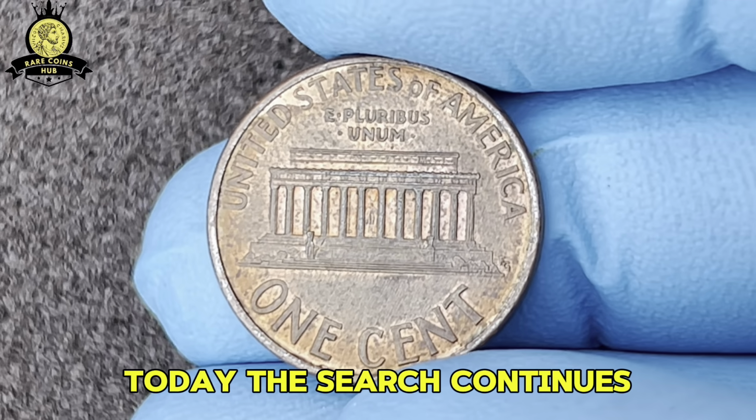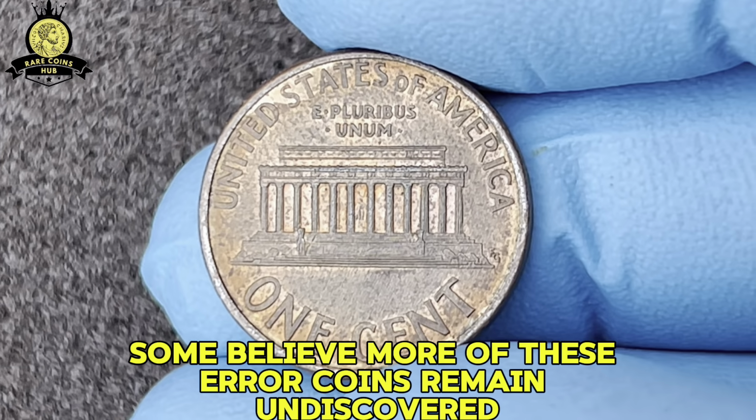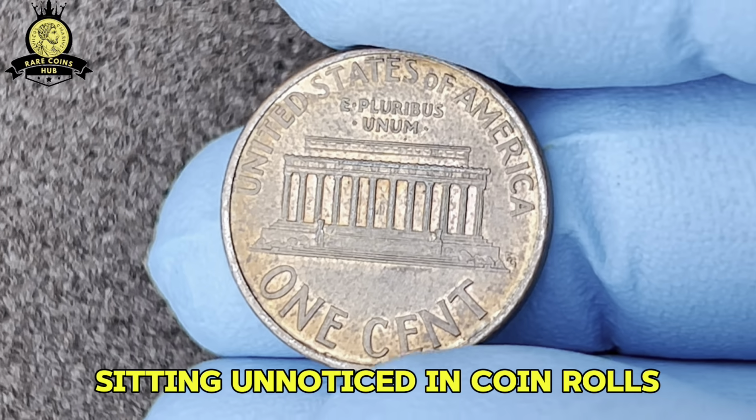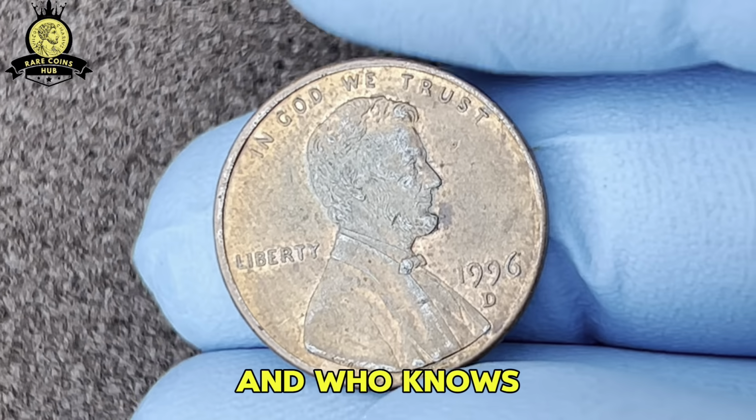Today, the search continues. Some believe more of these era coins remain undiscovered, sitting unnoticed in coin rolls, sock drawers, or old coin albums. And who knows?